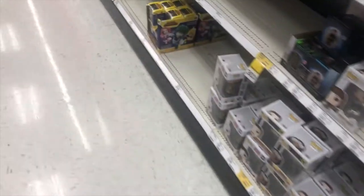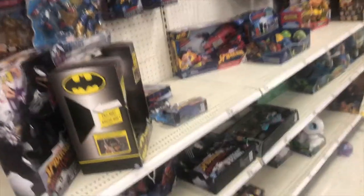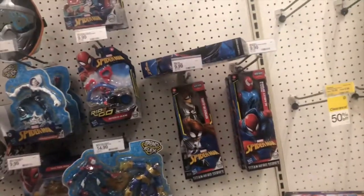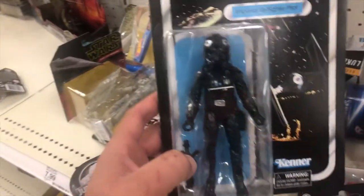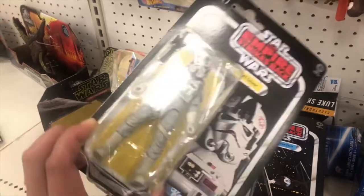Let's go check out the Marvel section. Alright guys, so they got a few Transformers, but nothing really else. All the Marvel Legends are gone. No Marvel Legends. Anything else? Alright, let's see. Some wrestlers, a few dinosaurs. Oh look, remember this dude, Mick Foley, pretty cool guy. But some Star Wars figures, but I'm not really collecting any Star Wars figures anymore, man. To tell you the honest truth, I'm trying to get rid of all my Star Wars stuff.